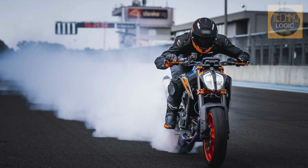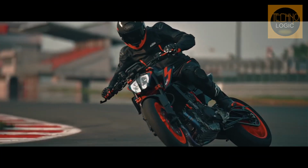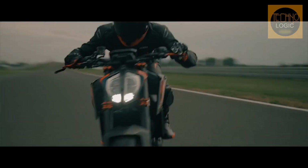The LED headlights on the KTM 890 Duke R combine optimal near-field illumination with maximum light output. Daytime running lights ensure that other road users see you coming, which you undoubtedly will be doing at speed.